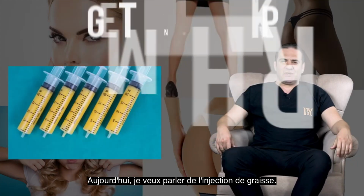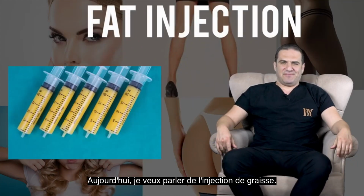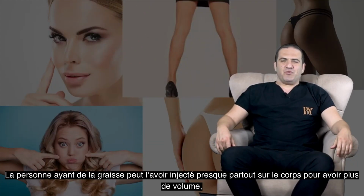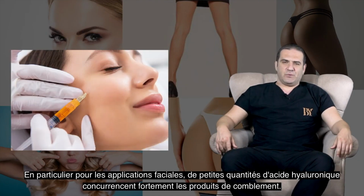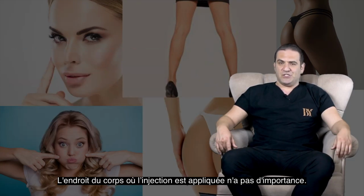Hello, I want to talk about fat injections today. The person's own fat can be injected almost everywhere on the body in order to gain volume. It competes seriously with hyaluronic acid fillers in small volumes, especially facial applications. Fat injection always proceeds in the same logic, no matter where on the body it is applied.